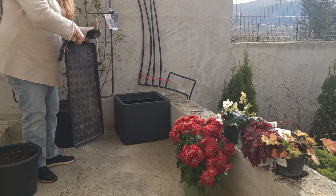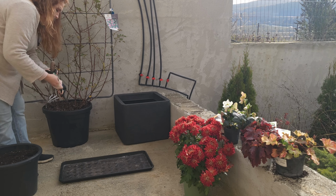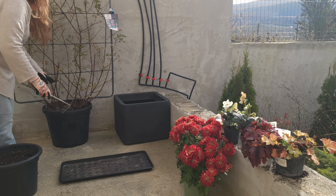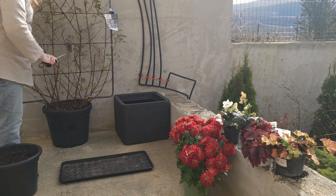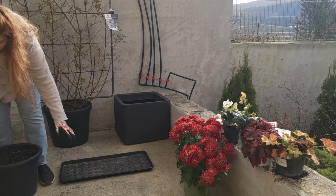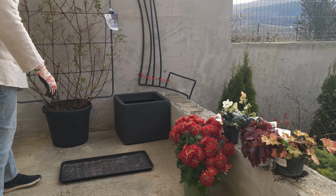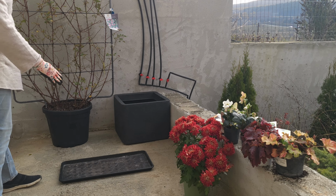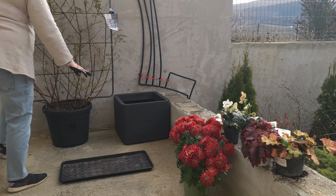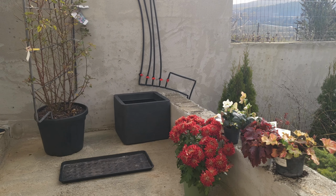I've got myself a little, I don't know how to call this. I don't have a tarp where to take out all the extra soil, so I found this that I usually use for seeds, to underwater my seeds, and I figured I will be making a mess over here, and maybe I can try to not have so much to clean afterwards.